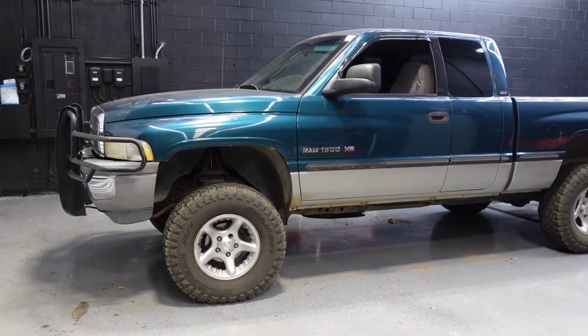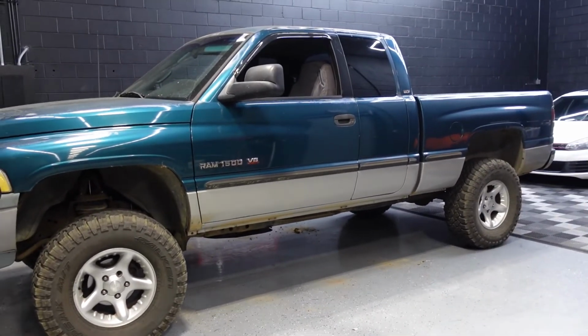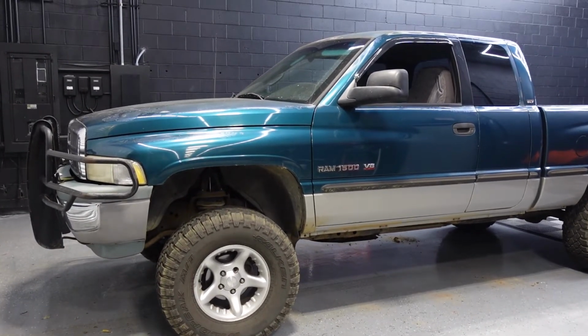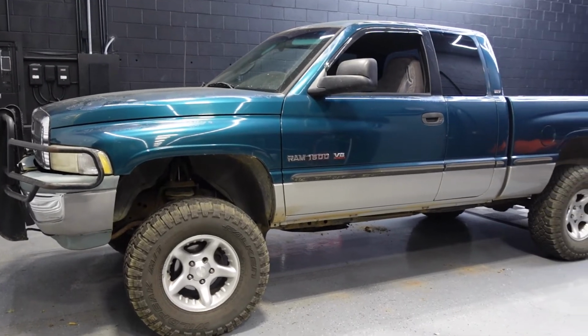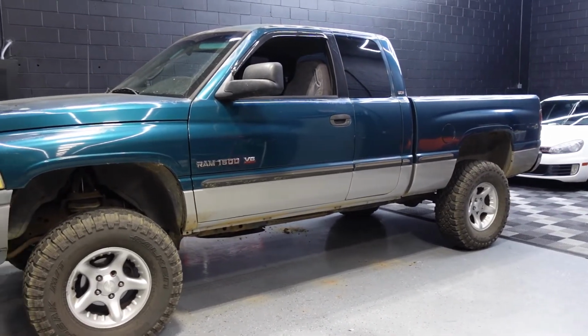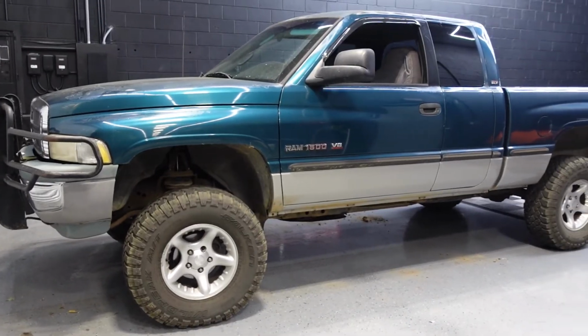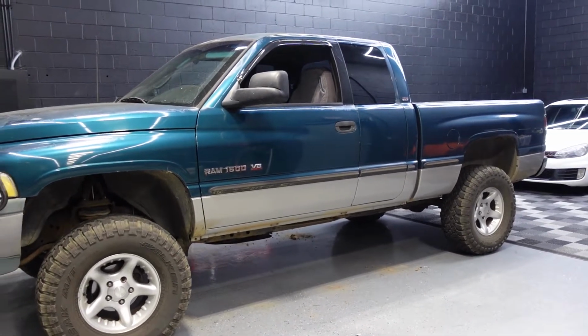So this is my new to me 1998 Dodge Ram 1500. I think I bought it with 175,000 miles on it. I've already put about 400 or 500 miles on it in the last week and a half. I've been driving the absolute beans out of this thing.